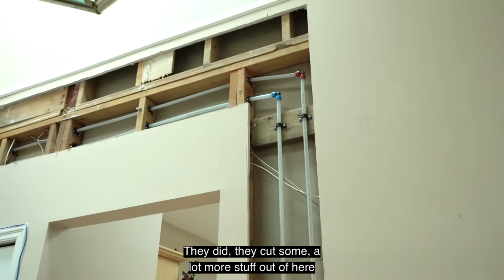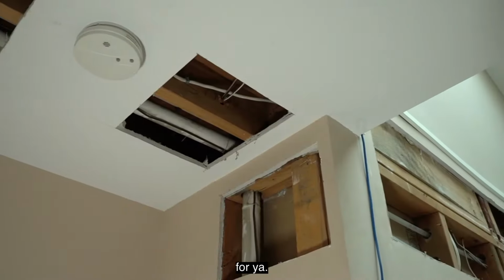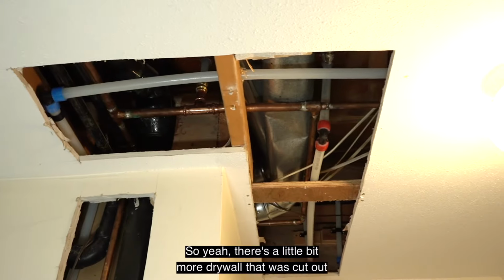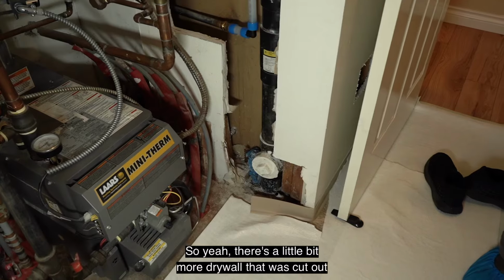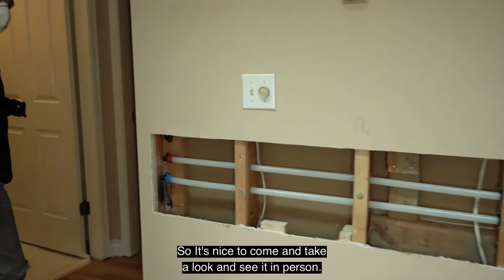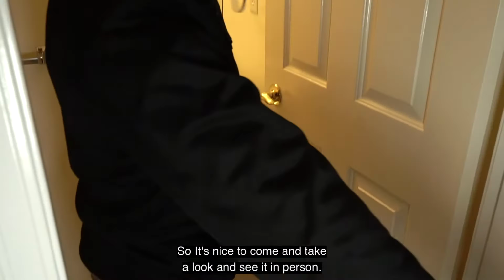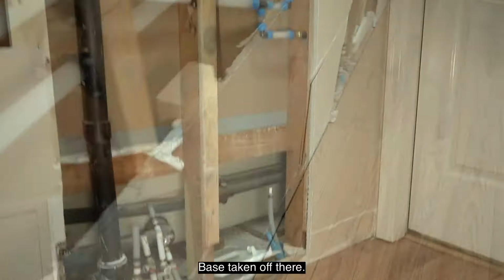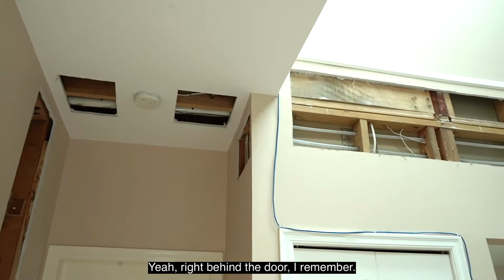Oh boy, yeah. They cut a lot more stuff out here for you. So new plumbing lines have been run, hot and cold supply there. There's a little bit more drywall that was cut out than when I was here the first time. So it's nice to come and take a look and see it in person. When we were first here, there was just a little cutout down here on the wall. So space taken off there. Yeah, right behind the door, I remember.